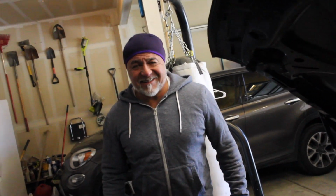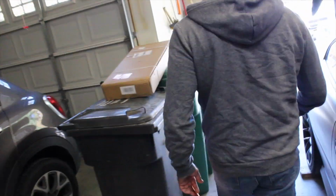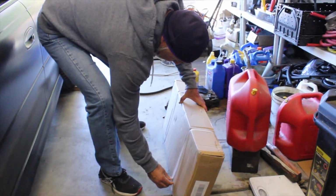Alright, in a few minutes this thing will be completely out of the car, and then we got a part, huh Pop? Yeah. What did we get? Intercooler. Yeah, so this is my intercooler, big old box here. I'm gonna open this up real quick. Look, my dad's more excited than I am right now.